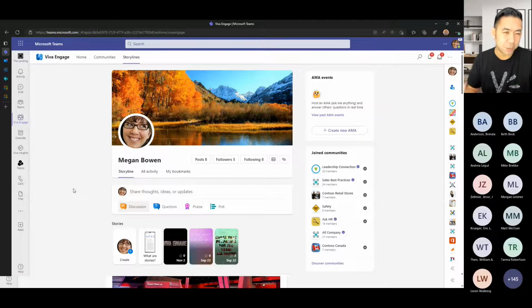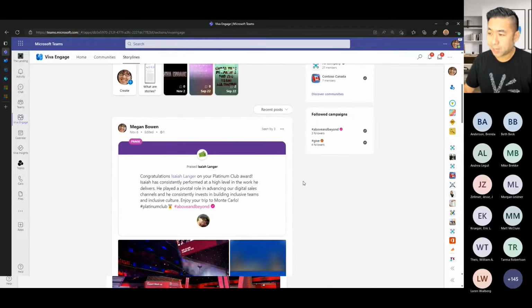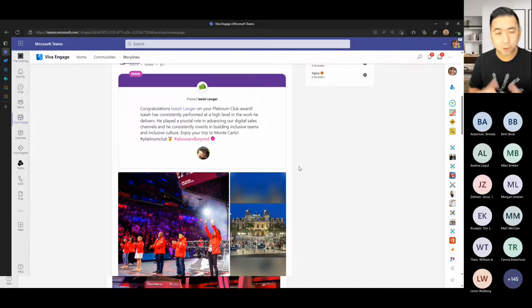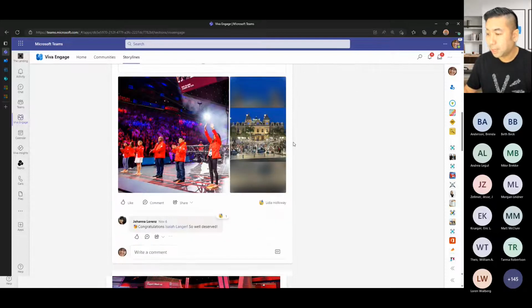And it's not necessarily a new concept, but when you look at what Storyline is, I'm on Megan's profile here. And if I look at her profile, these posts, rather than being associated to a community, which is a key construct in Yammer, are instead associated with her own profile itself. And so here you see she's praised Isaiah for a job well done. She's hashtagged it with above and beyond. That's a campaign that's running. We'll talk a little bit more about that in a little bit.